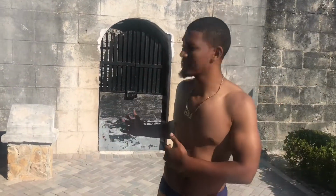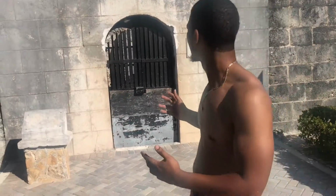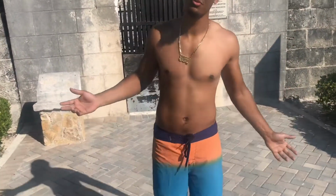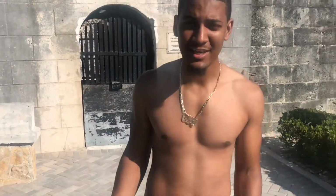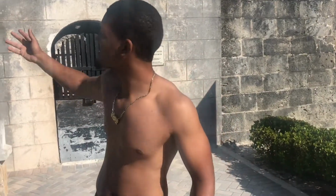So we here at Montagu Beach, Fort Montagu. Just a little rundown history. Fort Montagu never seen battle, but it's been sitting here from 1742, so it's somewhere around 300 years old. A lot of ancient history. We can't get in here today, unfortunately, because it's closed today, it's Sunday. But it's a small fort. You can see the cannons.